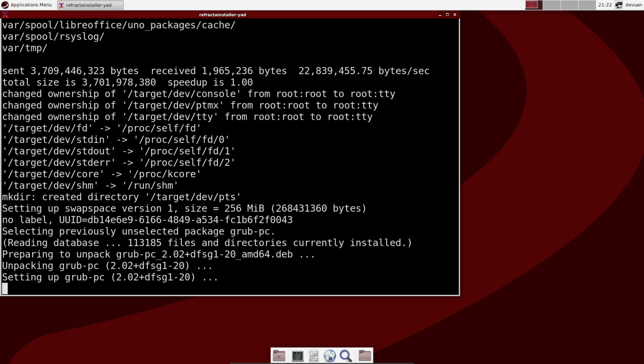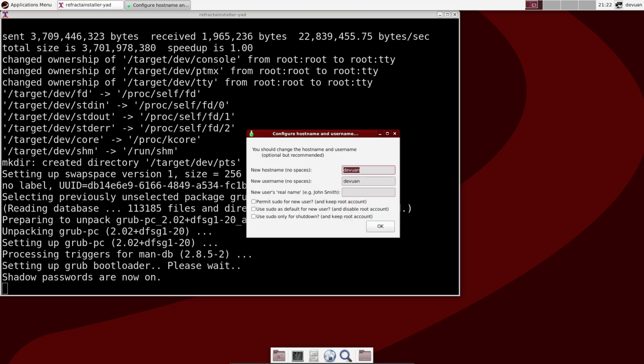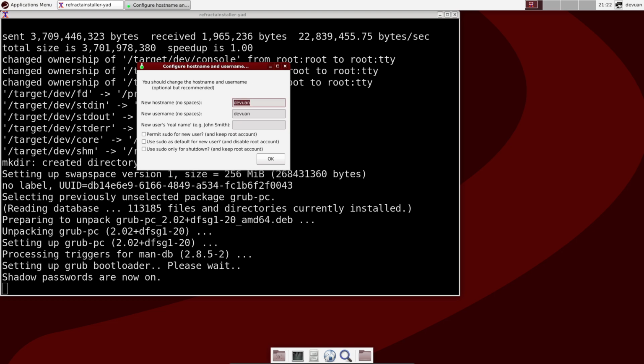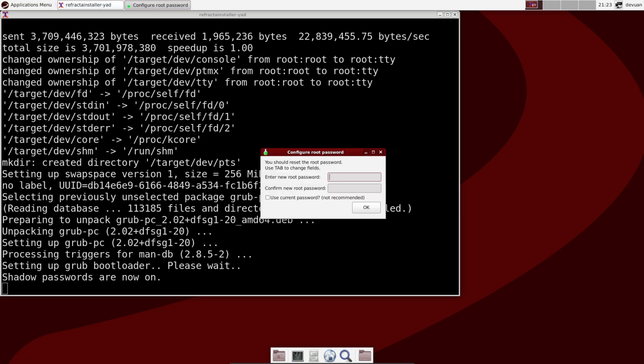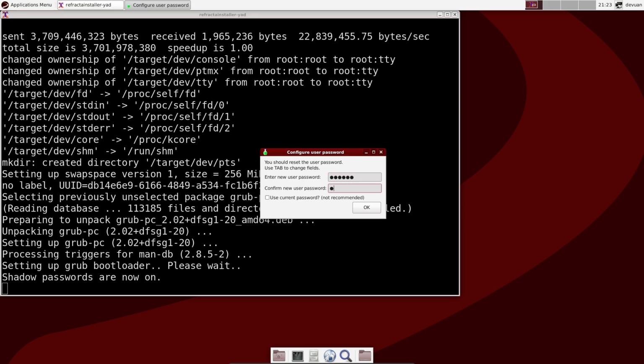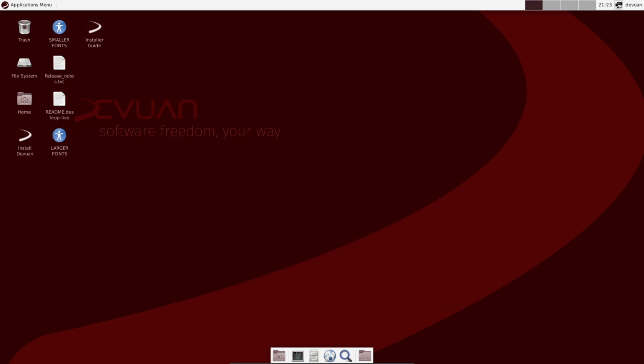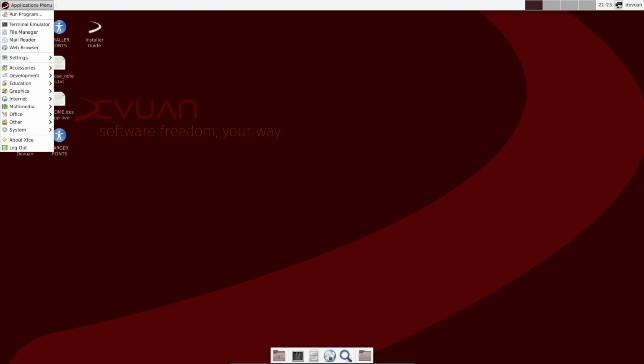And I think I can hit enter. Okay, and then it does its thing. And now we can choose our hostname and username. Sure, we'll leave that as the hostname. Permit sudo for new user. Okay, and then we'll enter our root password. And then a user password. Okay, and now we can reboot the system.